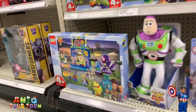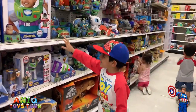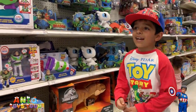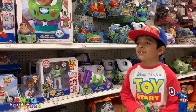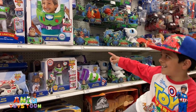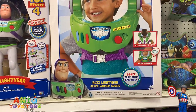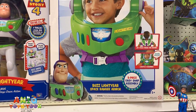This one is the coolest. Yeah, that is the coolest Lego. You know what it is? Yeah, it's the Space Ranger armor. Yeah, that is so cool. That's one of my favorite ones. So we have the Space Ranger armor.